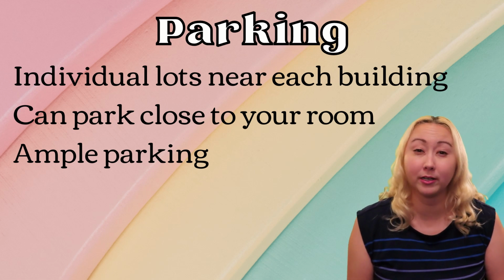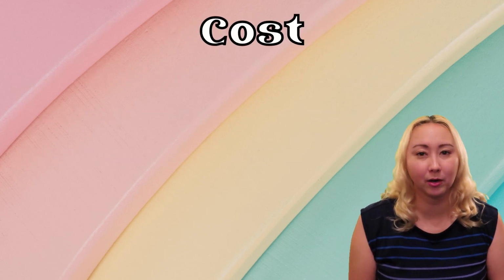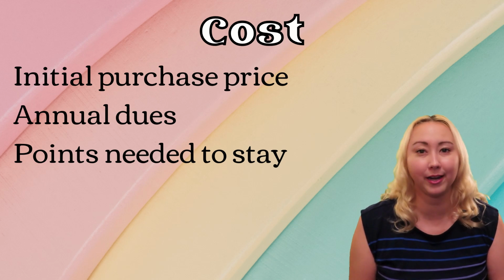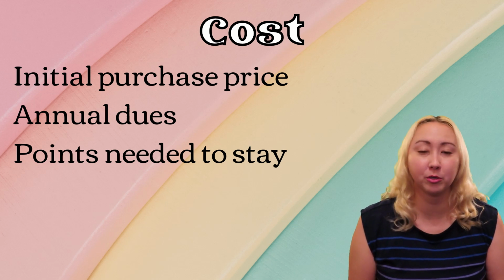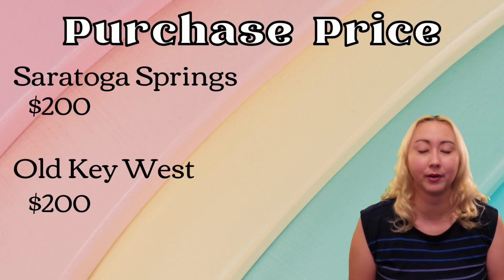Looking at home resort contract ownership specifically, let's talk for a bit about cost. We'll break this down into three main categories. That will be your initial purchase price, the annual dues, as well as how many points you need to stay. As I'm filming this in late summer 2022, if you want to buy a contract directly through Disney, both resorts are priced at $200 per point.